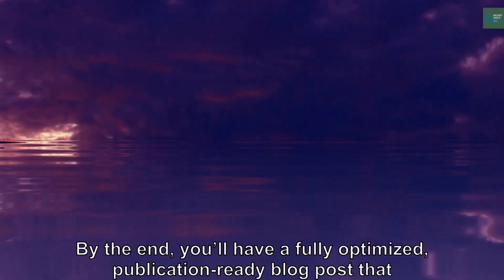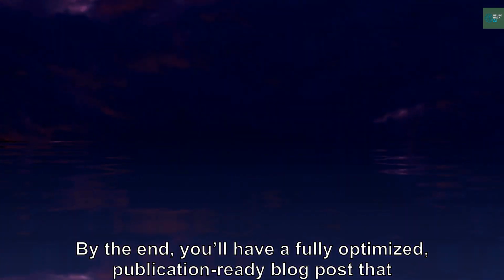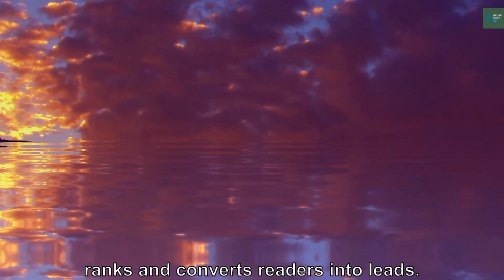By the end, you'll have a fully optimized, publication-ready blog post that ranks and converts readers into leads.